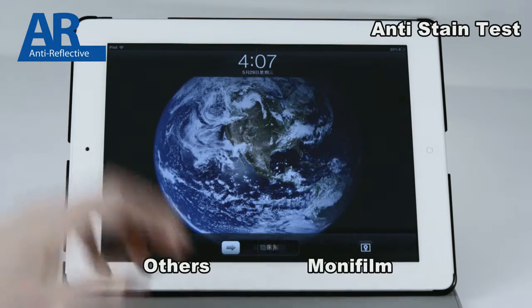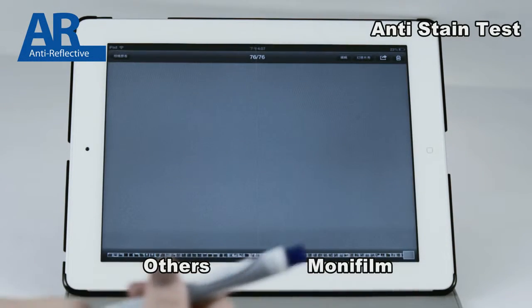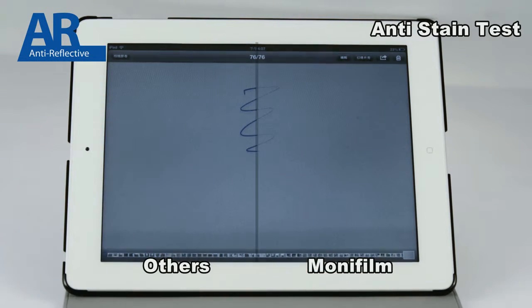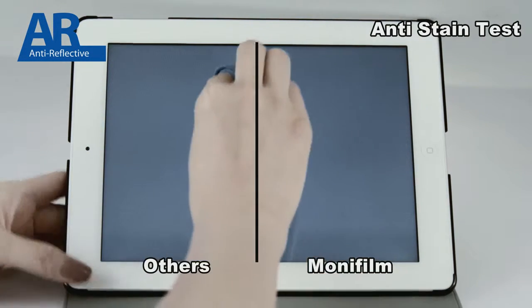A special anti-stain coating is applied in Monifilm's AR to keep your screen clean. The stain on Monifilm is minimized and easy to wipe off.